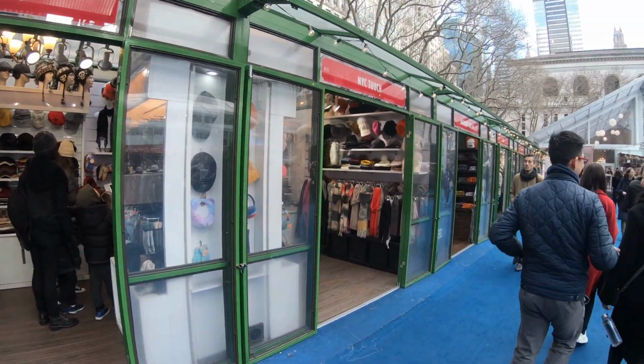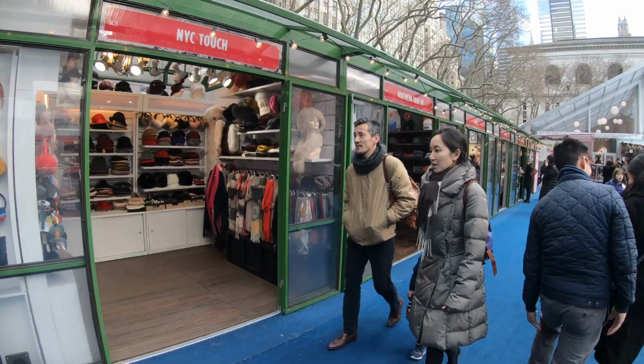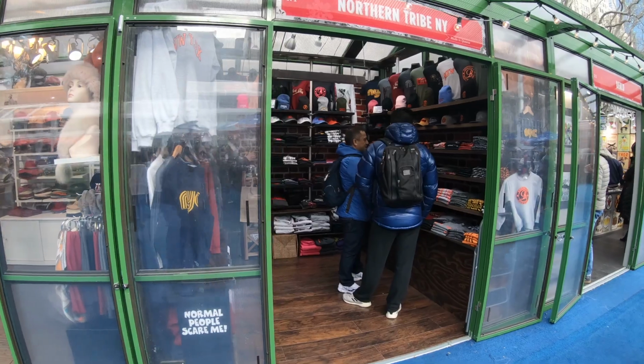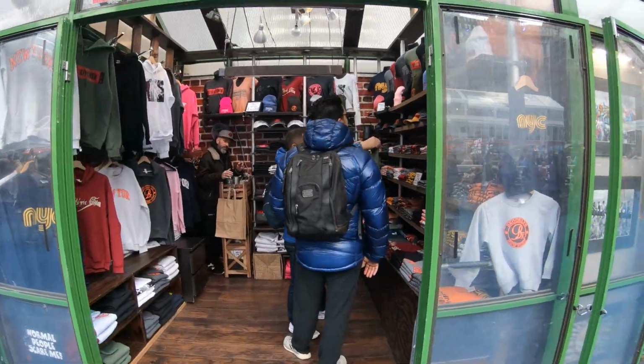These small kiosks are part of the Winter Village, and they offer everything from souvenirs and housewares and Christmas items and clothing to food and drinks as well.